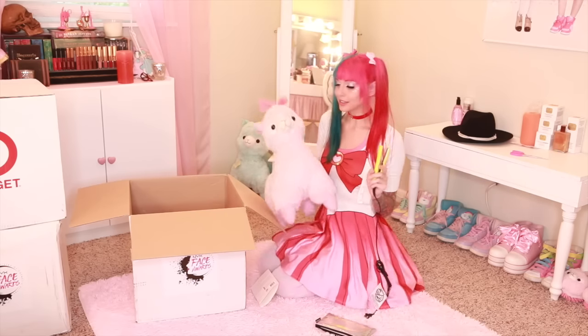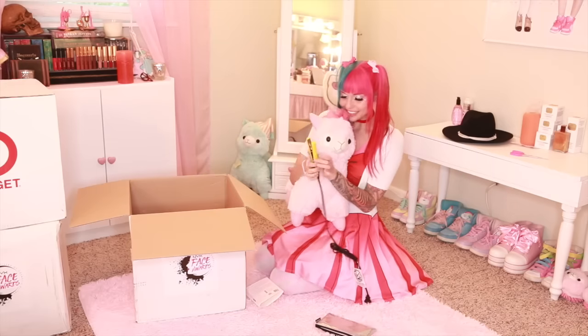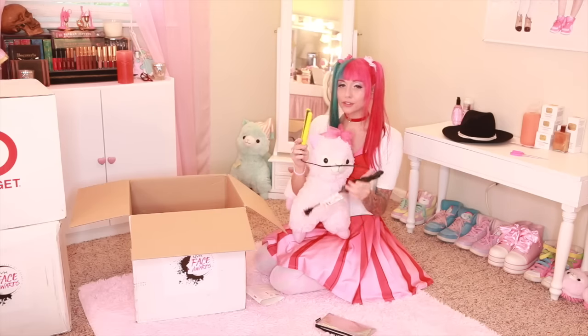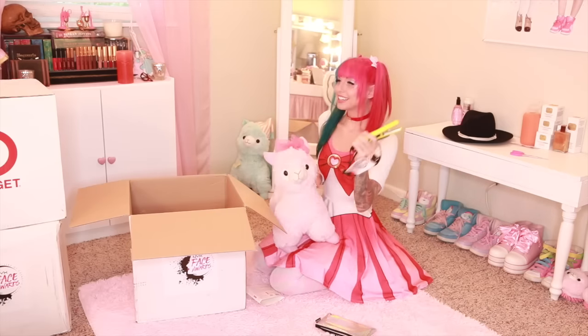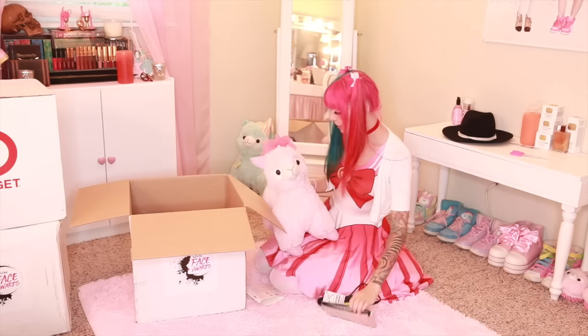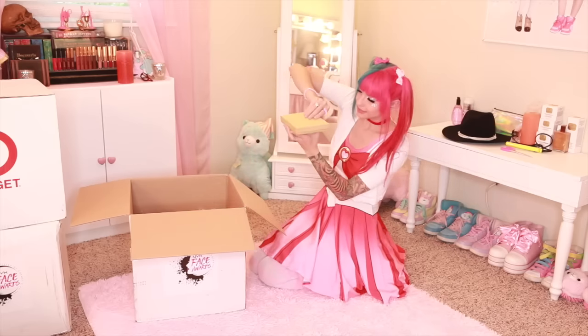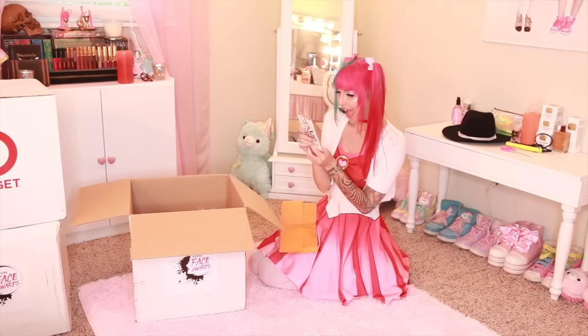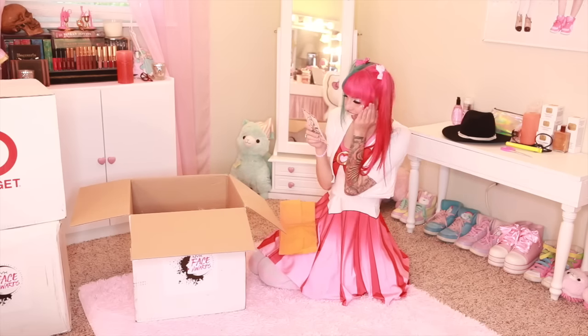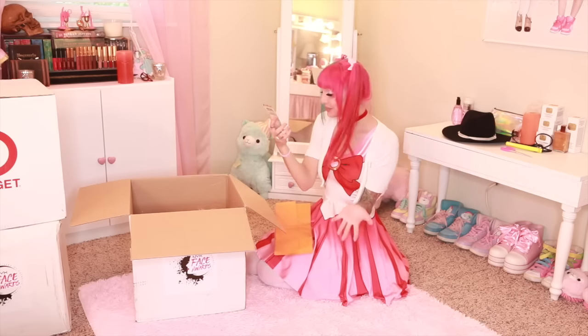Don't straighten your alpacas, it'll probably catch on fire. But it's like super miniature. Oh my gosh. This is perfect for traveling. Thank you, Eva NYC. And don't worry, alpaca, I'm not going to straighten your fur and set you on fire. Okay, here's another little box. Free Vans. Custom Vans. I get a free pair of Vans, customs.